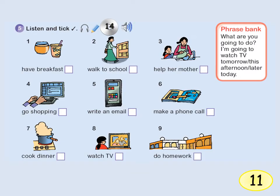Unit 2, Lesson 1, Activity 5. Listen and tick.